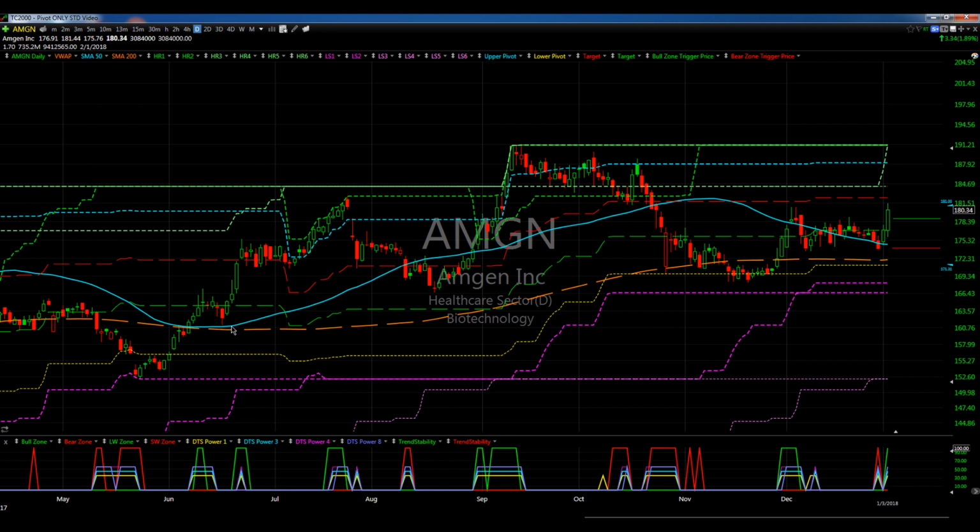This blue line is a 50 period moving average, this orange line is a 200. So that's what I want you to be aware of as well. And then I have a pivot system that consists of this blue line at the top, yellow line at the bottom, and my target 1 and target 2.